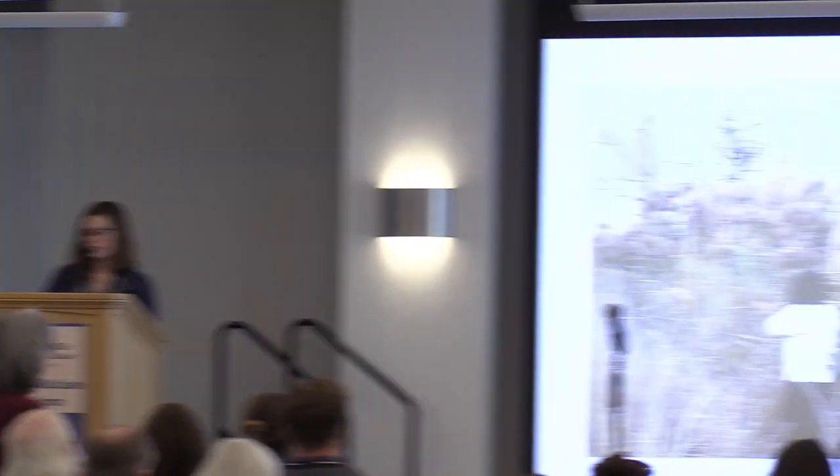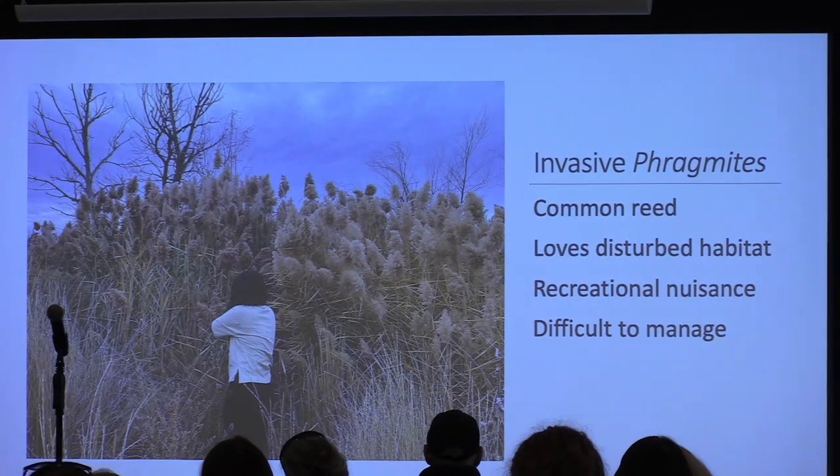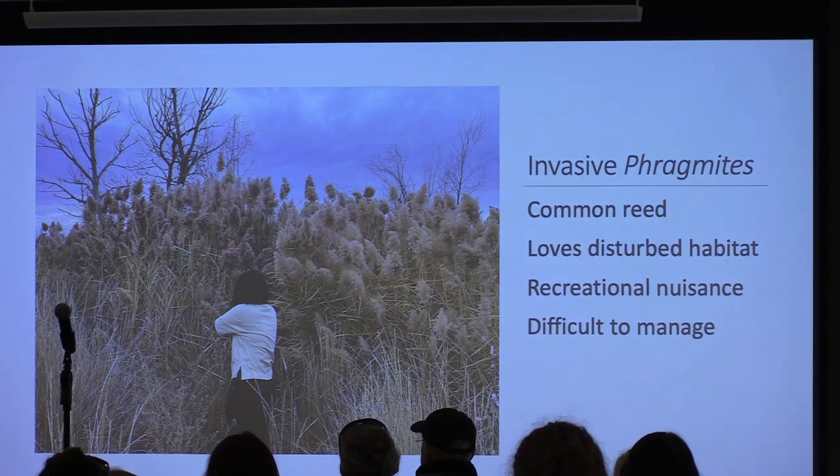Which brings me to the invasive plant, Phragmites australis subspecies australis, that tall, fluffy plant that grows along the highways and lakes and blocks the views. I think we all know it a little too well here. Introduced from Europe some time ago, this common reed established itself here in Utah after a series of floods in the 1980s devastated the native vegetation.